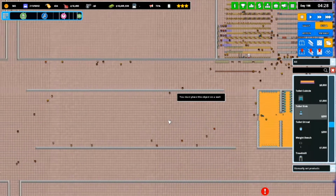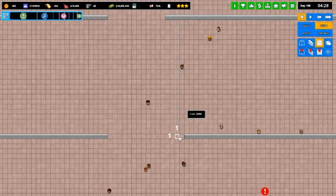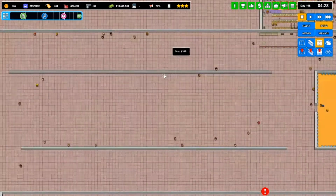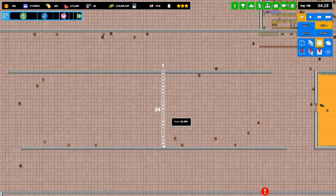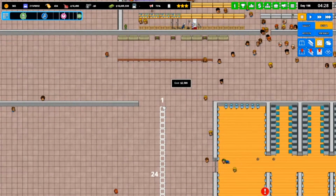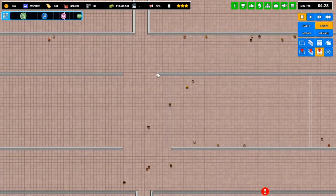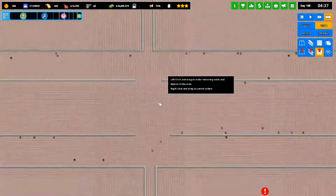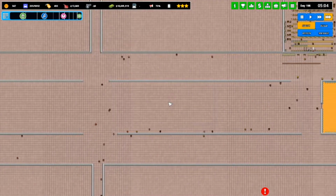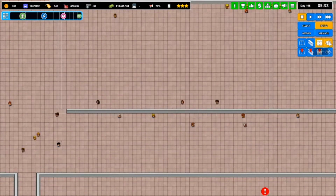Oh, we need the fitness centre so we can split the bowling alley bin into two. So split this. Right, hold on, let's get rid of that one. Get that there. So there's the split. There. So let them build that. And it goes obviously.